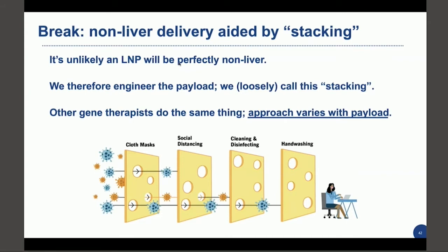I don't see how that's physically possible, to be honest with you. Meaning you're always going to have unwanted liver delivery. Now, you can have an LNP that has a favorable non-liver to liver ratio, but you're never going to drive liver down to zero. And so Phil, who does designer mRNA, and I have been talking a lot about how we can engineer the RNA itself, or design the constructs, to selectively promote delivery outside the liver. So, you help out the delivery system.